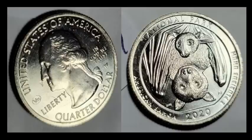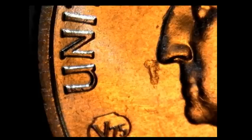All right, so we got a 2020 West Point. Wow, this is a West Point quarter right here. It's in really good shape, too. It's got that V75 privy mark on the obverse, but this one is actually here because of a very tiny error. You may see it. I know I see it because I picked this one out for the report. This one has a little bit of a strike-through right on the tip of good old Washington's nose. So it's just a little tiny crater there.